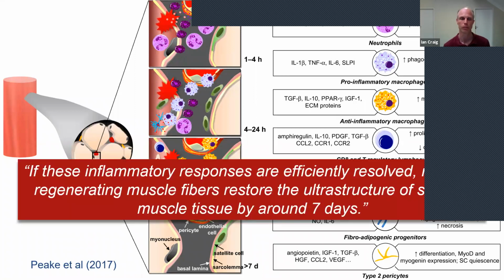Oh, sorry, we've got a little thing here. Just a quote from the author: if these inflammatory responses are efficiently resolved, regenerating muscle fibers restore the ultrastructure of the skeletal muscle by around 7 days. 7 days, I hear you shout.